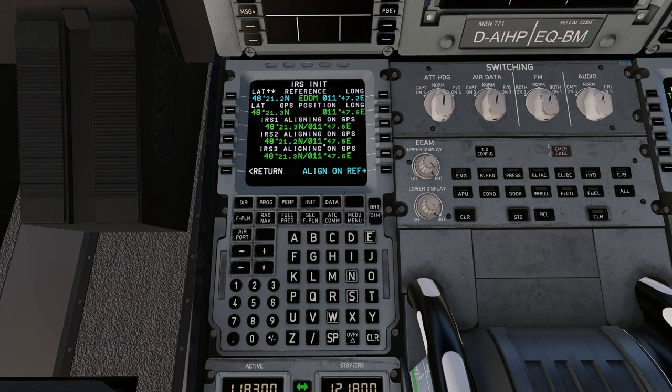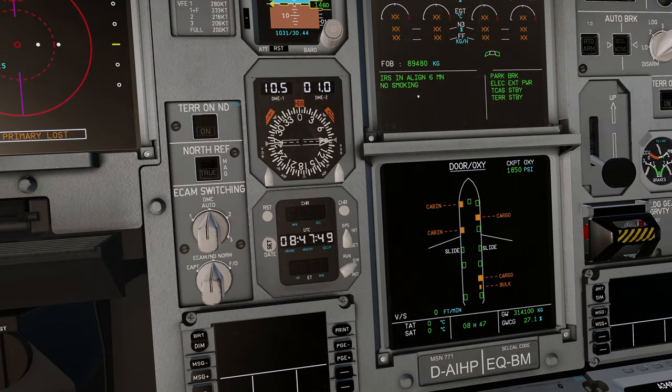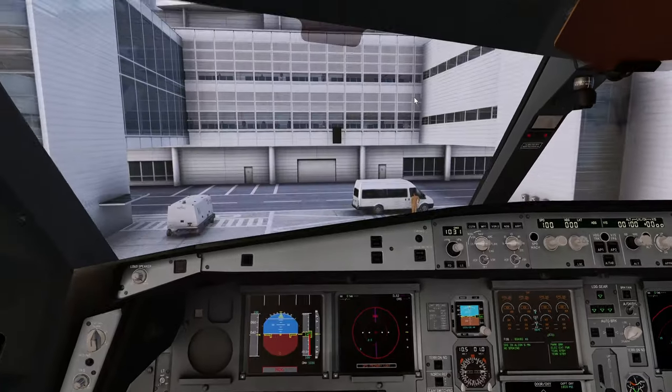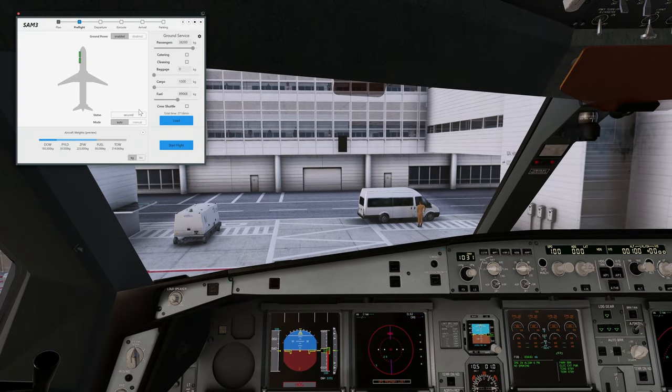So for the IRS set, we're going to go to IRS set, and I have the GPS position for our stand, 48212 and 11476. Let's cross check, so line on ref, confirm alignment. And fueling is completed, so we can now request boarding, which is also in real time.